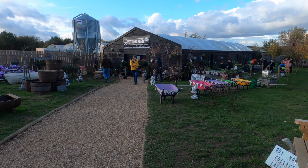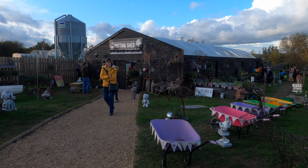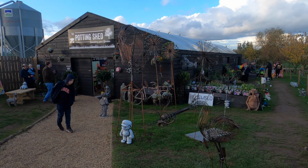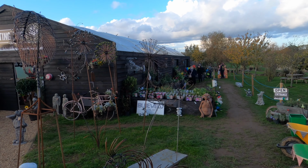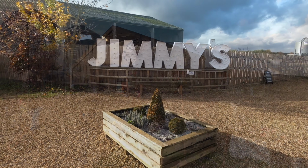Now, this is the potting shed, which is definitely the first thing you can see when you go through the entrance. And in this shop, they just sell a lot of stuff for your garden, such as, you can see here, they have a little ET kind of statue, they have a lot of gnomes. They just have stuff for your garden and animals, and it's definitely worth having a look in there.